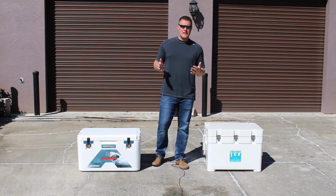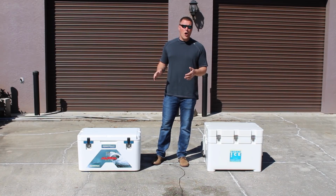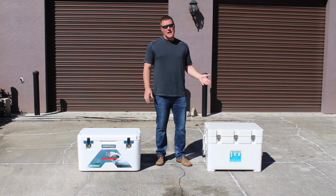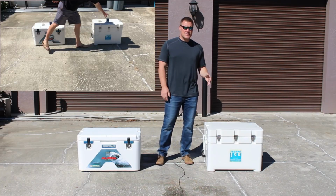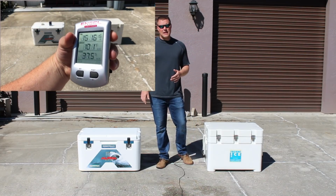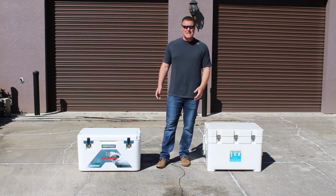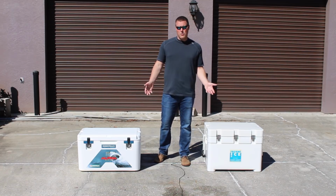As you'll see in the time lapse of the progression of this test, these coolers were incredibly close all the way down to the wire, where the Techni Ice squeaked it out with a few slivers of ice that remained throughout the day, which gave it roughly an extra day. Every day during this test, the lids of both of these coolers were reaching 100 degrees plus. I think the highest that I saw was 111 in the afternoon. So really warm, and to go 9 days is really impressive with both of these coolers. You really can't go wrong with either choice.